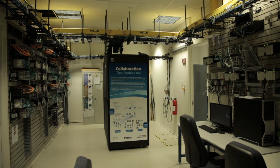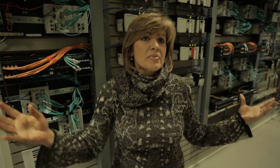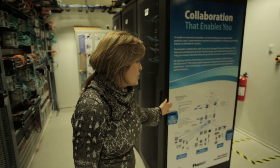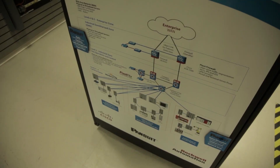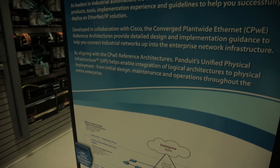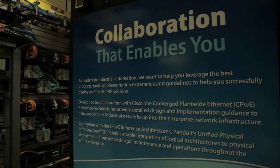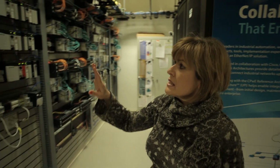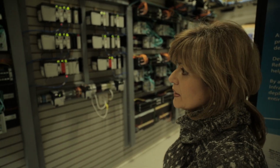As a part of our joint initiative with Cisco, this lab represents the campus model, which is the industry-wide model, where we have cell area zones, the industrial demilitarized zone, and the enterprise. Basically, we follow these principles when we implemented this lab here. So as you can see, this wall represents our main test bed in the reference architecture lab.